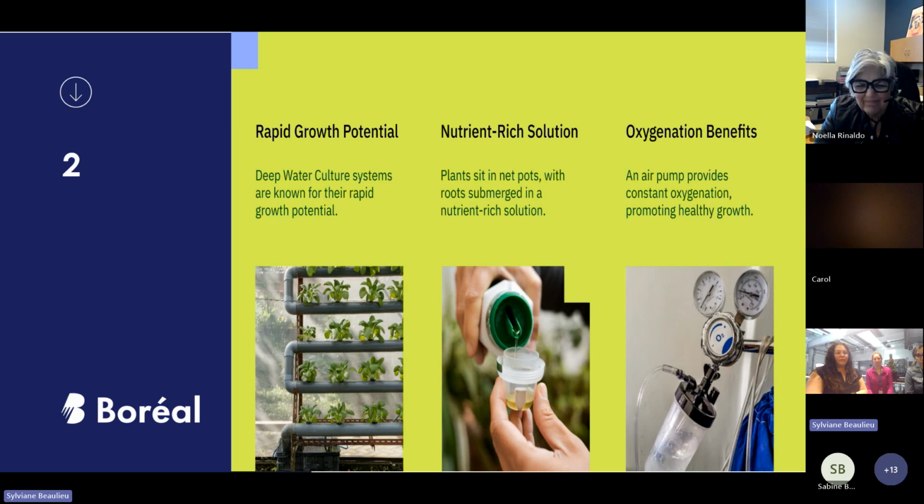So how does it all work? Well, you've got your reservoir, that's your water tank, and inside it, you add a balanced nutrient solution. Your plant sits in a net pot with something like clay pebbles to hold it up. Then an air stone and pump keep the water oxygenated. Those little bubbles? They're essential. They make sure the roots can breathe even while underwater, and that's what makes DWC so powerful for growth.